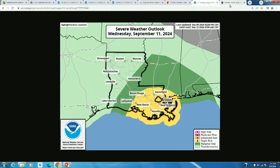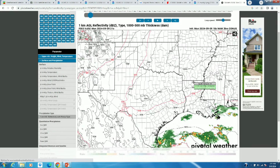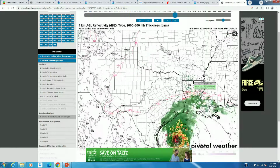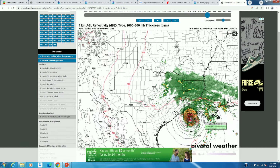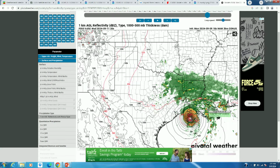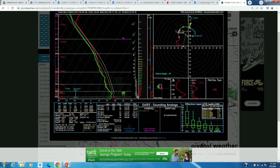And pull over to the models here. I know this is the NAM 3K, and this thing is not great with forecasting tropical cyclones. Ignore how strong the storm makes it. I mean, 932, that's just not going to happen. But what we can use this for is to look at the environment outside of the main circulation, to look at those feeder bands, to see what the environment looks like. And there you go. This is what we have for that tornado threat.